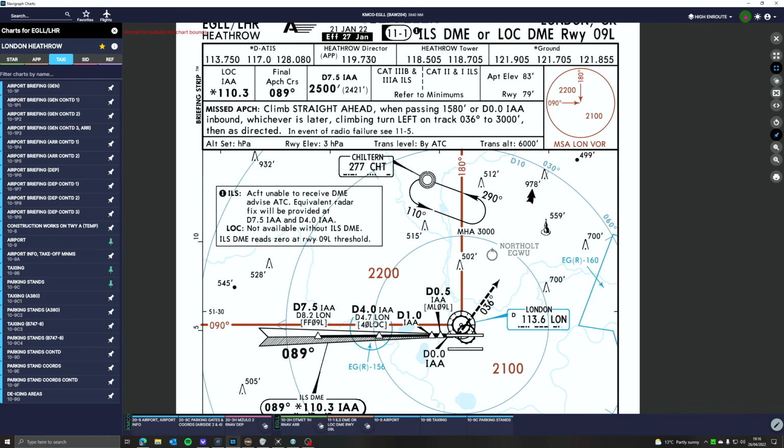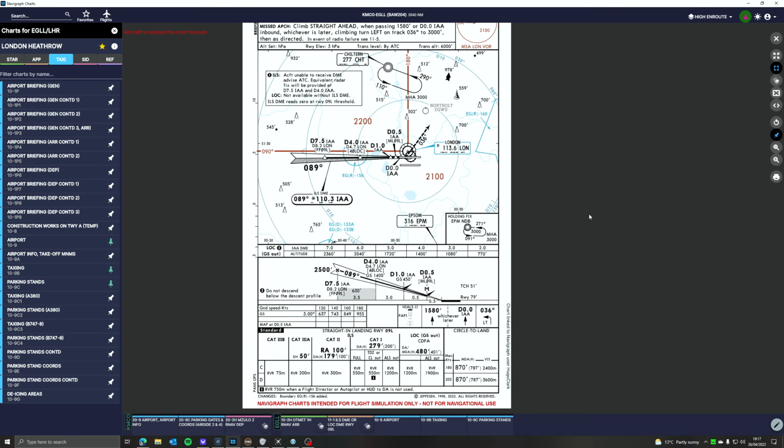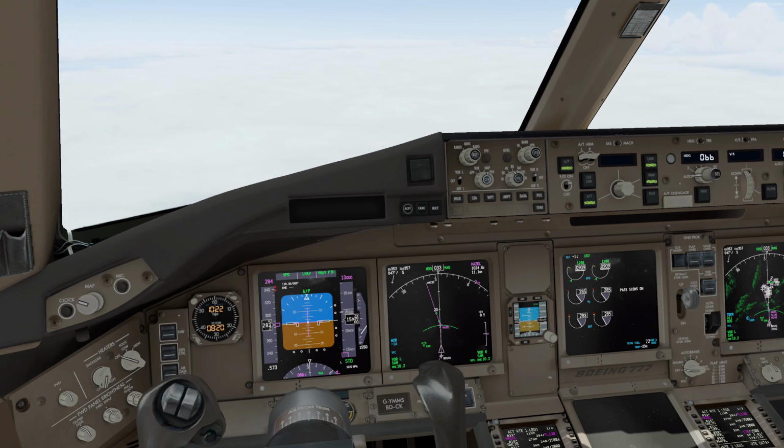But do need to remember, if we are going to have to do a go around, we will not continue runway heading. Oh no, that says completely different to what this says. Climb straight ahead when passing 1,580 feet. Basically, if you're going around right here, I think you do the left-hand turn, which will be on a heading of 036 degrees to 3,000 feet. If we need to do a go around, we'll do that to come back around, like so. Like I said, nothing special about this approach. It's Heathrow, very simple, which makes sense because why would you have a complicated approach at a stupidly busy airport? The pilot will be able to land.